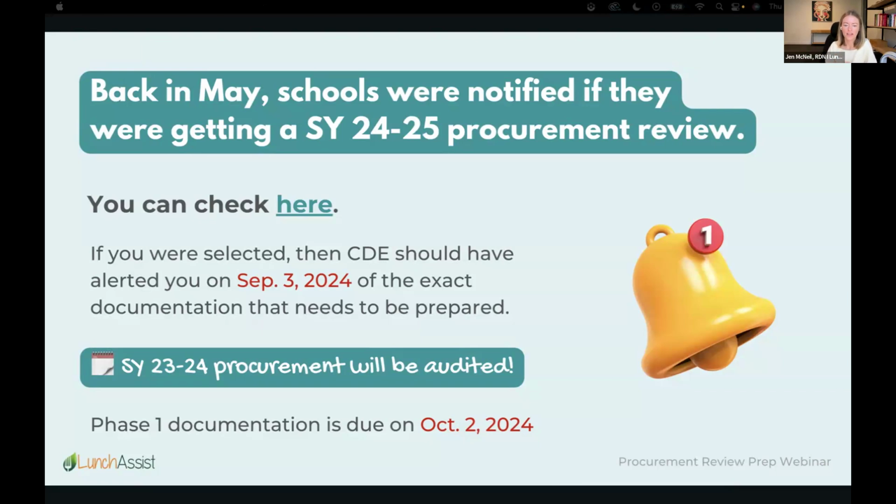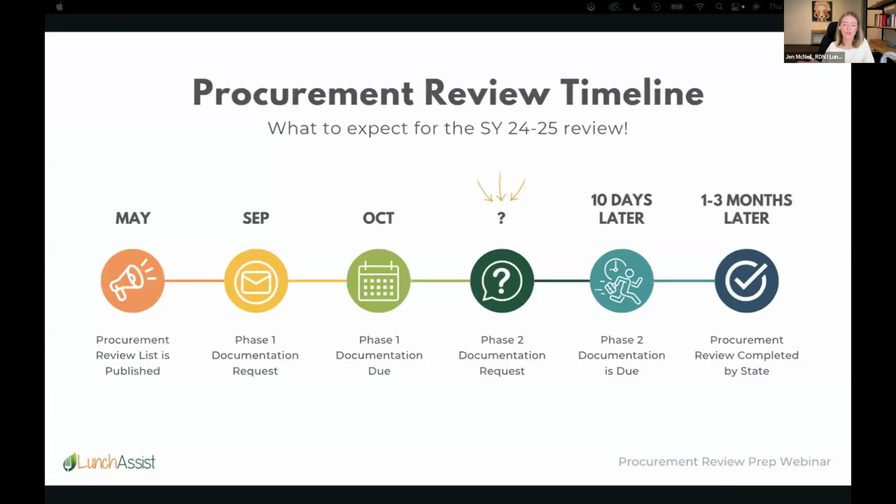So you can check that list for California. If you're selected, then CDE also should have sent you an email on September 3rd with the phase 1 documentation request. And that documentation is due next Wednesday, October 2nd. And in terms of timeline, it's called the school year 24-25 procurement review, but remember that school year 23-24 purchases, the last completed year, is what's reviewed. So just keep that in mind. That's what we're looking at.